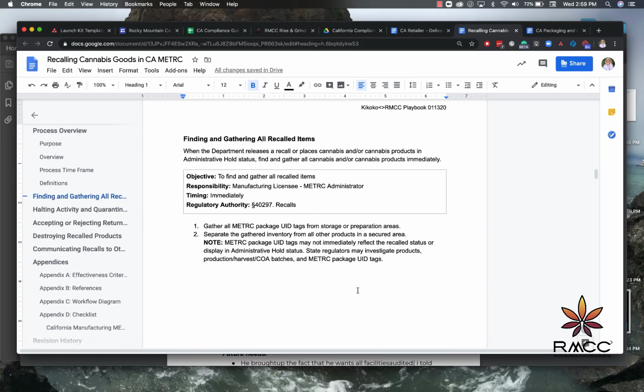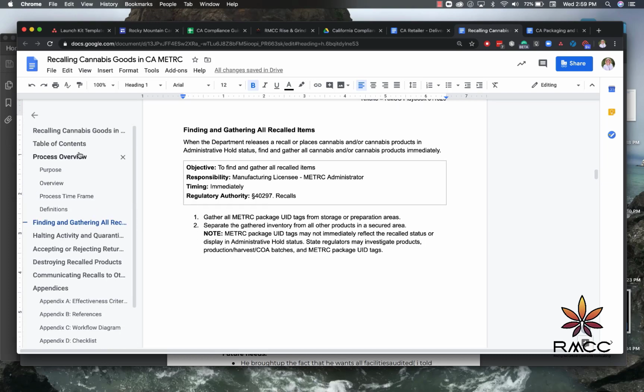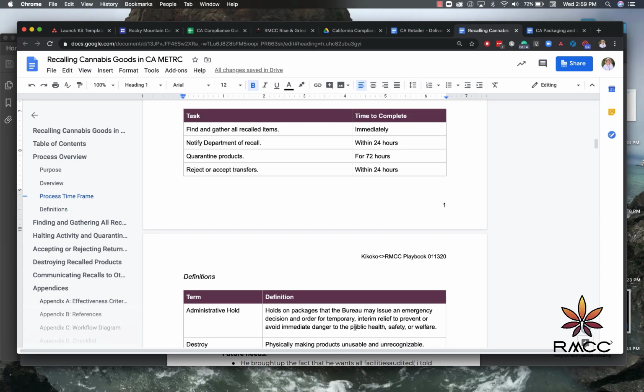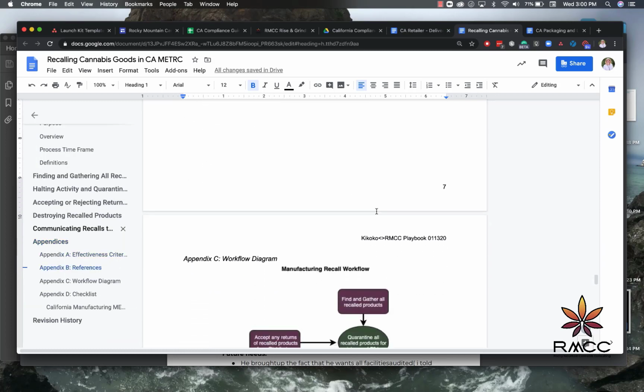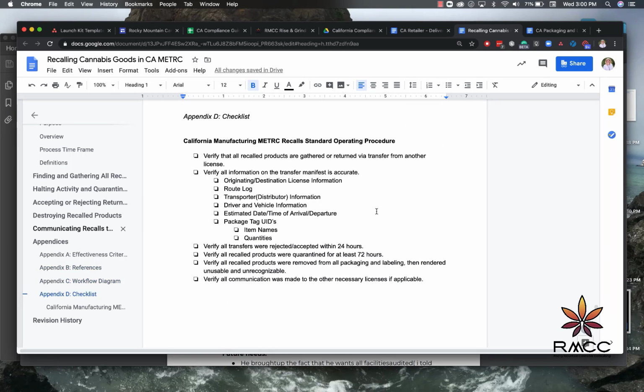and then here's where we start detailing all of the different steps. And one thing I really like about the playbook is that once we better understand your flows within the operation, we will also give you time frames on how long this playbook will take you to accomplish. So I feel like that is super powerful to better understand the labor involved and see how many people you might need or not need on your team to accommodate all of these playbooks. And again, we have an effectiveness criteria. And again, we end with a workflow diagram and a checklist.